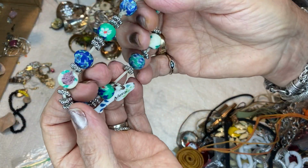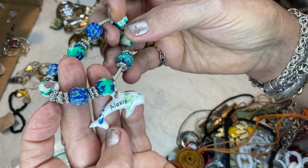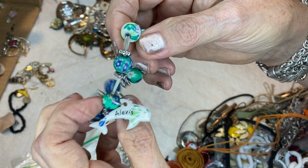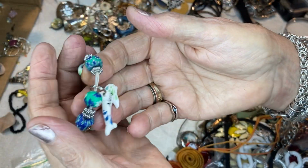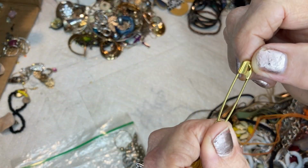Oh my goodness. Well, this is cute. Probably from one of their... This is a whale. It has a Lexus on it. And this would be a dollar. That's so cute. Another safety pin for your enjoyment.